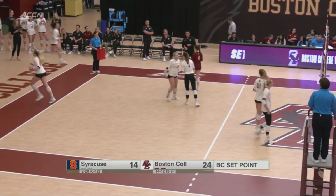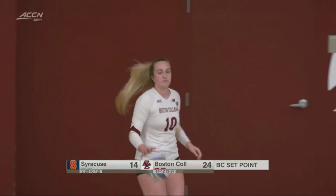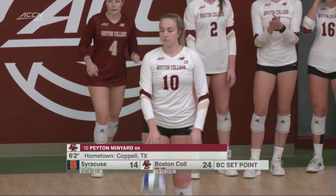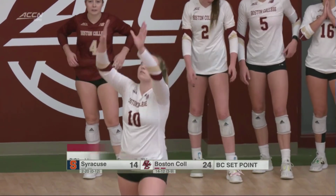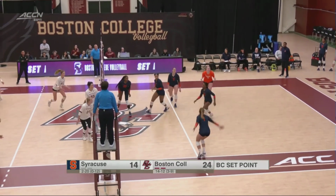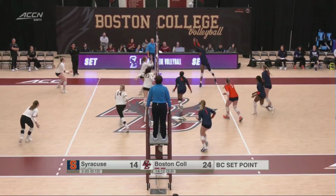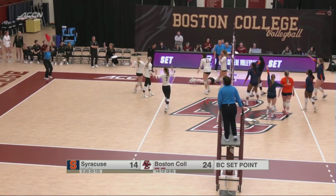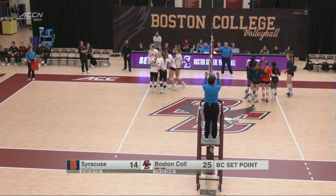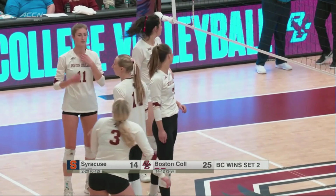This serve will set up set point for the Eagles. As Minyard will take it. Now serving for Boston College, Peyton Minyard. Burt back over to Schlichter. Blocked, kept alive. Other side for Hughes. Went with a scoop shot. They'll give her credit for the tip kill. Kind of came underneath it, which is a little unconventional.